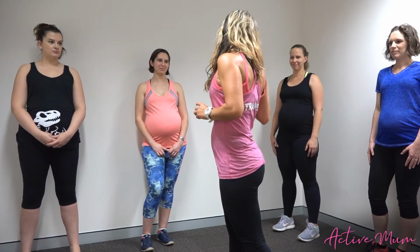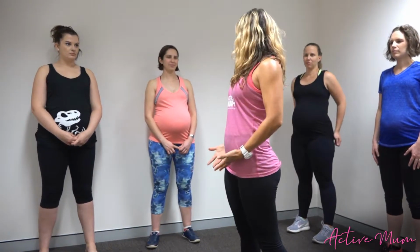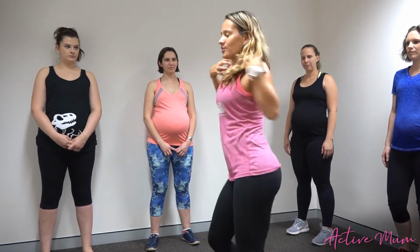So we're going to correct that. We're going to learn how to get into some good posture so that even as we get to 40 weeks pregnant, we can still maintain nice alignment. So what we need to do, we're going to start by giving our shoulders a little bit of a roll. We want to start with our head nicely aligned, shoulders over ears, chins tucked in. Shoulders down and back. So we almost want to think about putting our shoulders into our back pockets.